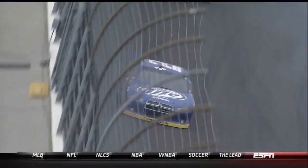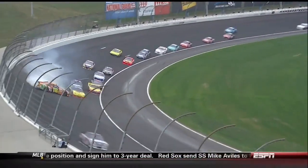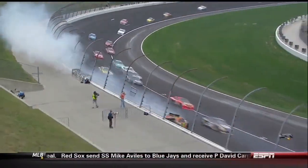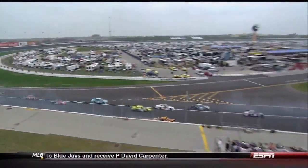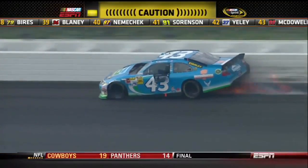Anytime you're going to try to win a championship, you have to have some good fortune. He's also had some good fortune. You can see that the 22 actually got into him and got him a little bit loose before he got to the 39. Turn 4, car hard in the wall.